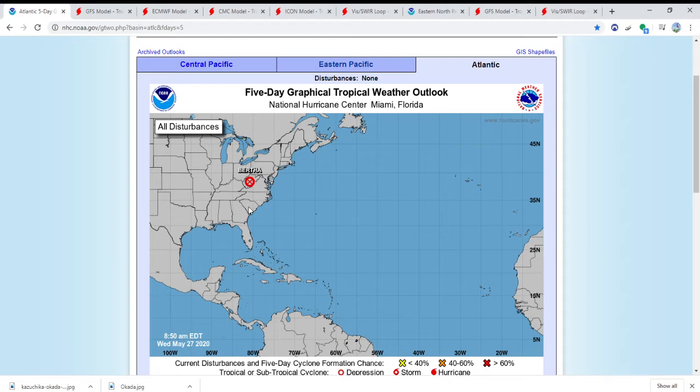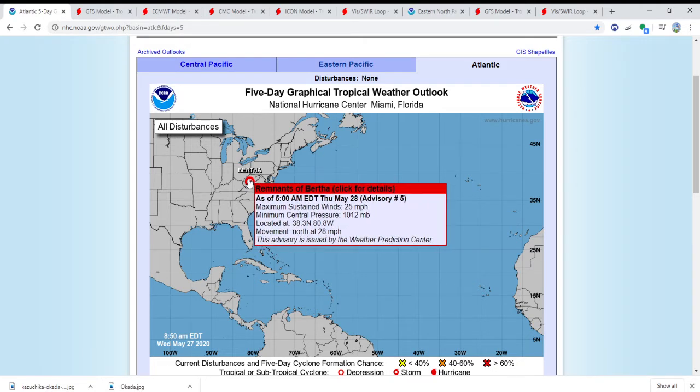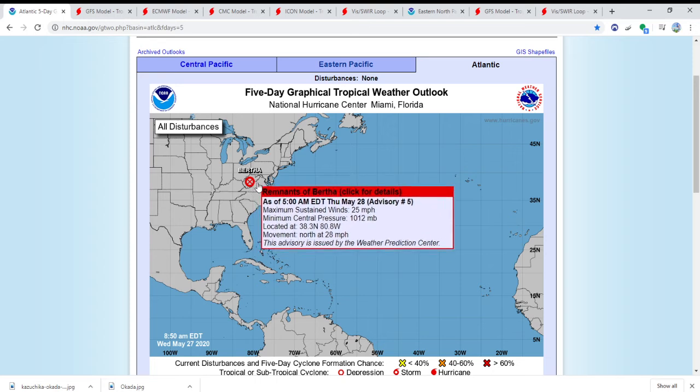This is post-tropical cyclone Bertha here, and has 25 mile per hour winds, 12 millibars. It is located 38.3 north and 80.8 west. Movement is north at 28 miles per hour, and the National Hurricane Center is not looking at this anymore. The Weather Prediction Center is.